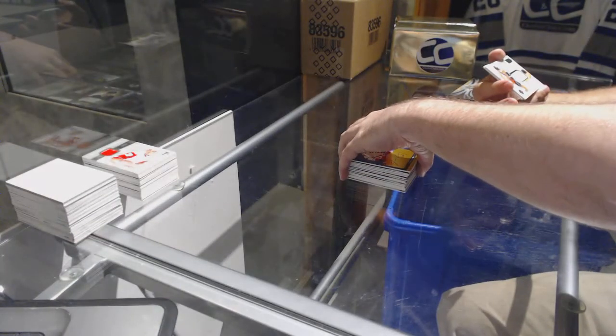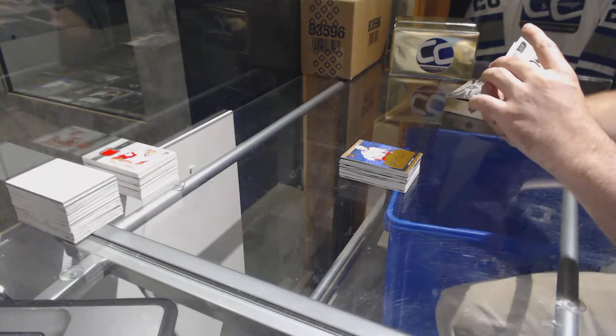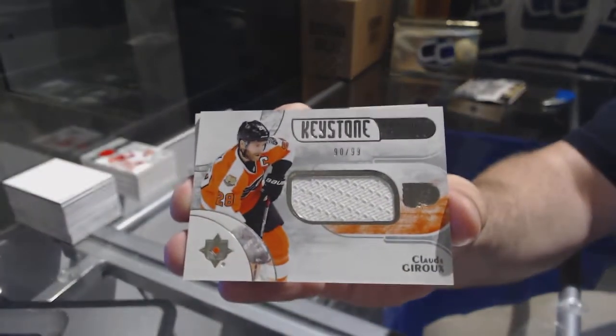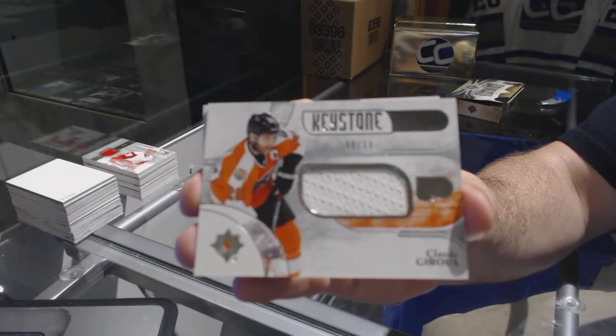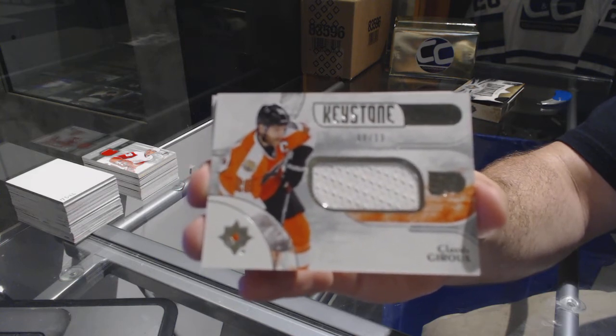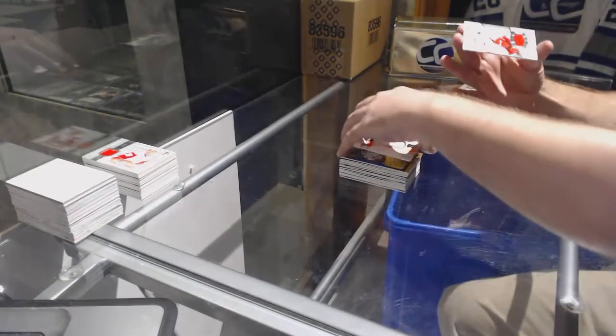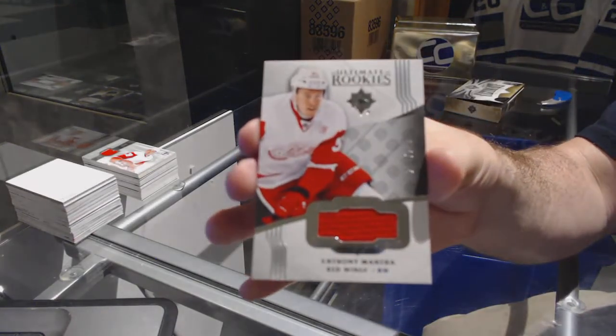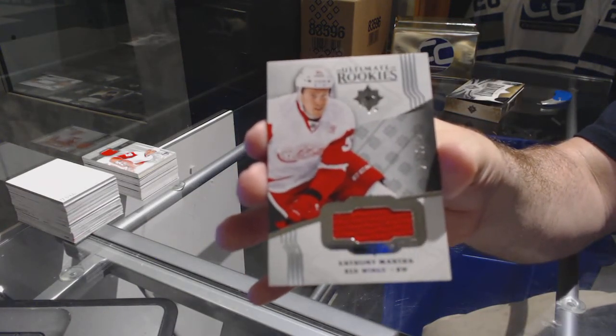For the Flyers, number to 99. Whoever has this card, I'm sure Smash would love it. Keystone Fabrics of Claude Giroux. If anyone who was Philly would like to do a small trade of Smash, let me know. And we've got for the Red Wings a 249 Ultimate Rookie Jersey, Anthony Mantha.